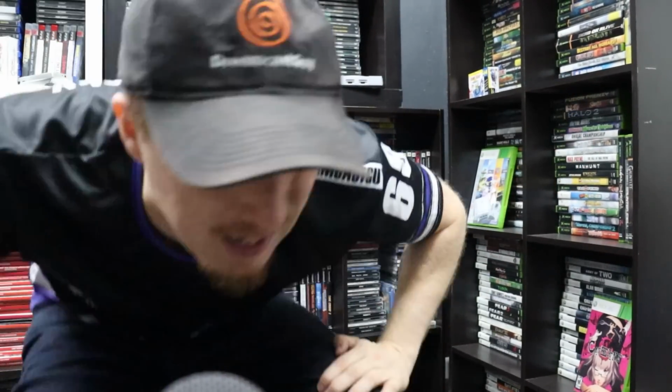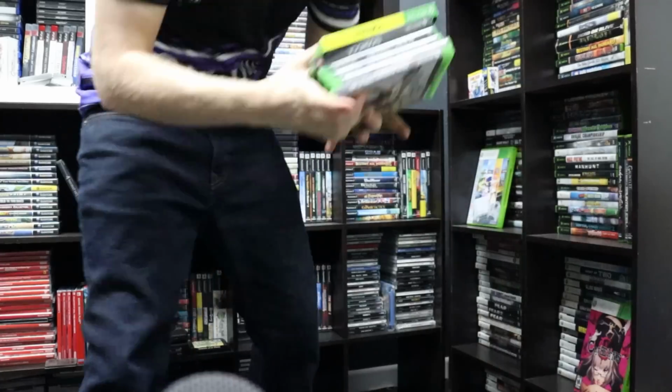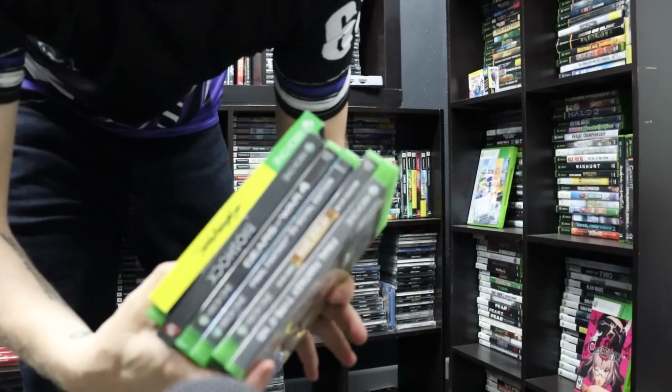Let's take a look at the game collection. Okay, so my game collection is gigantic. As you can see, it's shelves and shelves and shelves of PlayStation 1, 2, 3, 4, 5, PlayStation Vita, PlayStation Portable. I have a lot of everything. Over here we've even got stacks of hundreds of Xbox 360, original Xbox. I don't have that many, but I do have a few Xbox One, Xbox Series X.